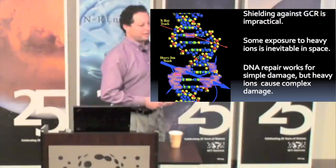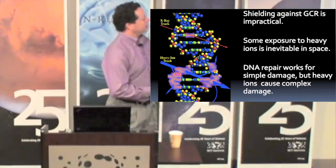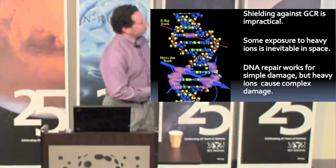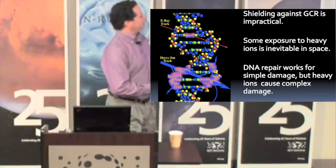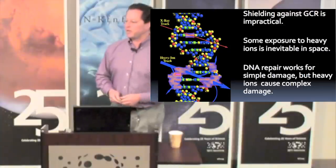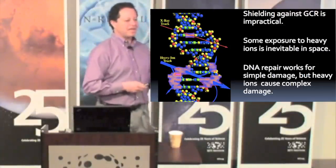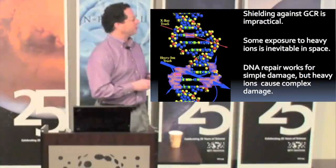If you look at DNA repair, well, here's sort of this cartoon showing you an X-ray going through DNA, and it causes damage and it breaks the strand. Okay, this is what you would call a single strand break. DNA is miraculous stuff. It knows how to repair itself. So you do that to a DNA, it'll fix it, and it'll fix it correctly. It knows what to do.